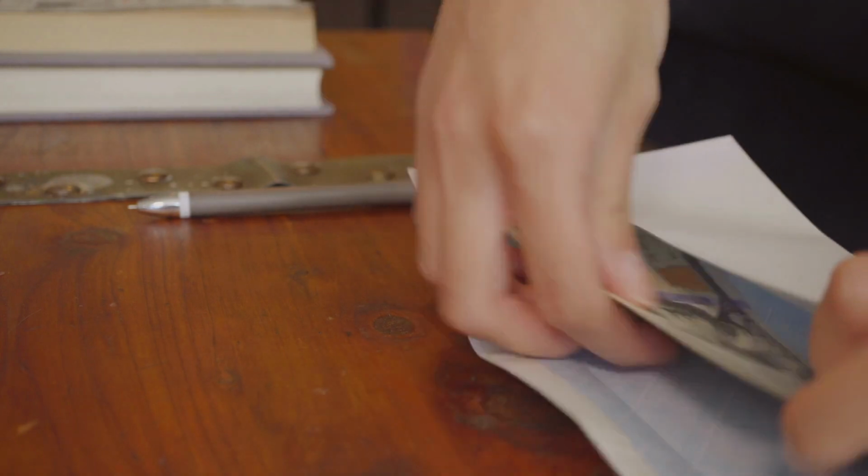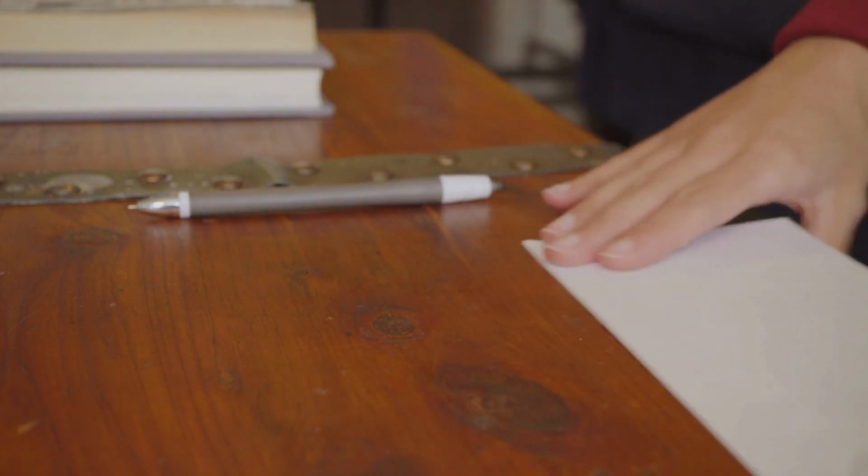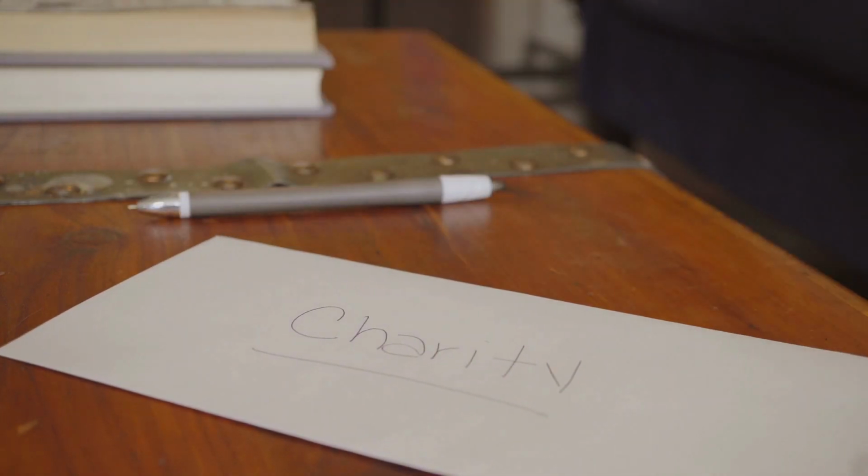Would you like to minimise the inheritance tax due on your estate when you die? One way is to make charitable gifts in your will. Charitable gifts can reduce the inheritance tax rate on your death from 40% to 36%.